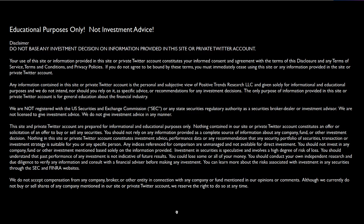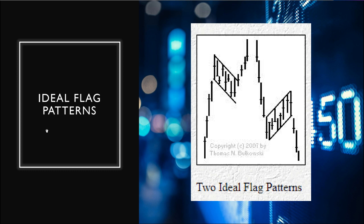I wish I had the PDF on here we could take a look at. It's from an old one, right? We had the ideal pattern, flag patterns and stuff.